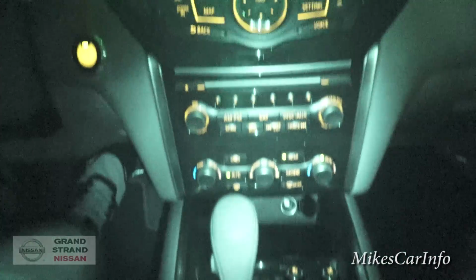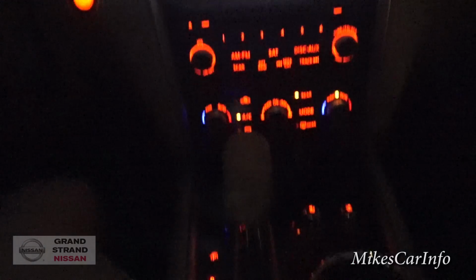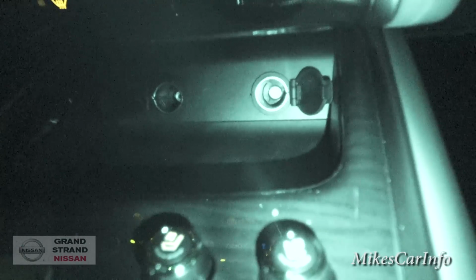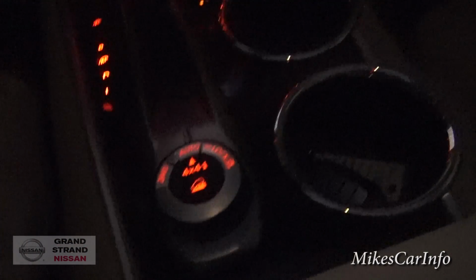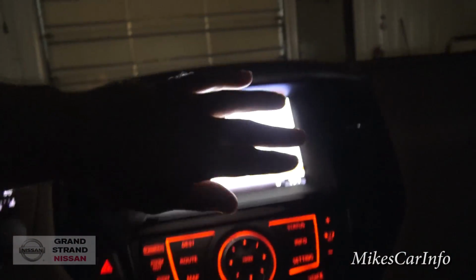I'm gonna turn the night vision on to give you some context here. See what I'm looking at. All these backlit buttons. You got heated and cooled seat buttons there. Now in here is a storage compartment, and there's no light in here, so I'm kind of surprised at that. It's kind of dark, and the cup holders are not illuminated, but everything else around it is, so that's good. But you do have some ambient light coming from this little light right here, plus the screen is giving off a lot of light.